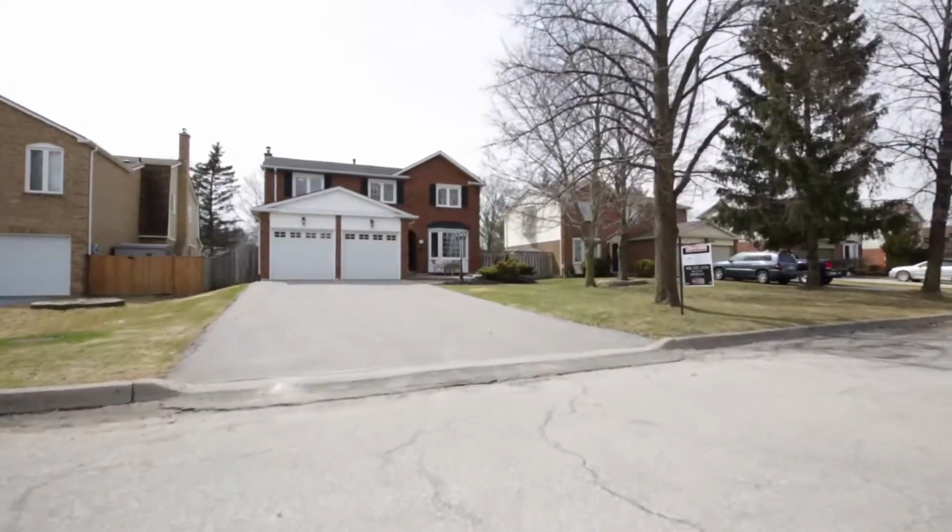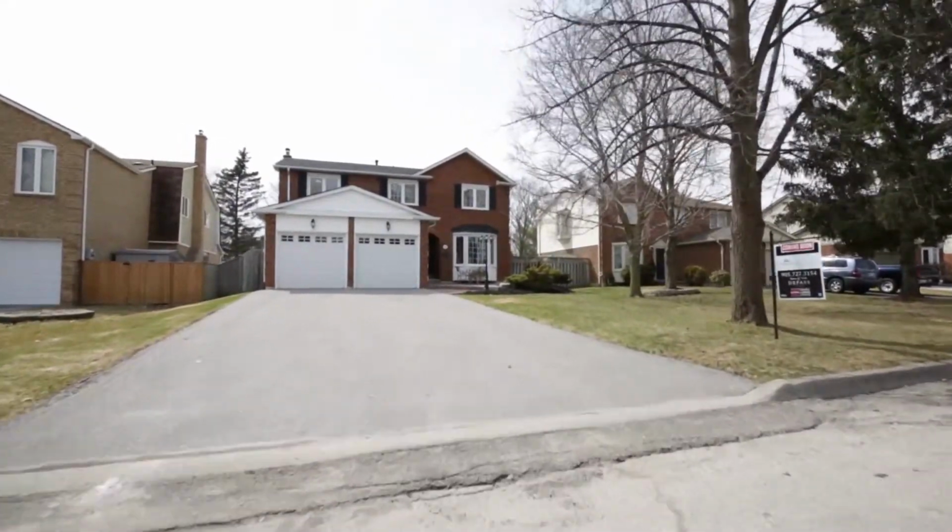This wonderful family home is located in Bolton's desirable North Hill neighborhood. Home to great schools, mature tree-lined streets, fabulous parks, walking trails, and a variety of different architecturally styled homes, creating the unique character and charm that this neighborhood is known for. And a great neighborhood is just the start of what this home has to offer.